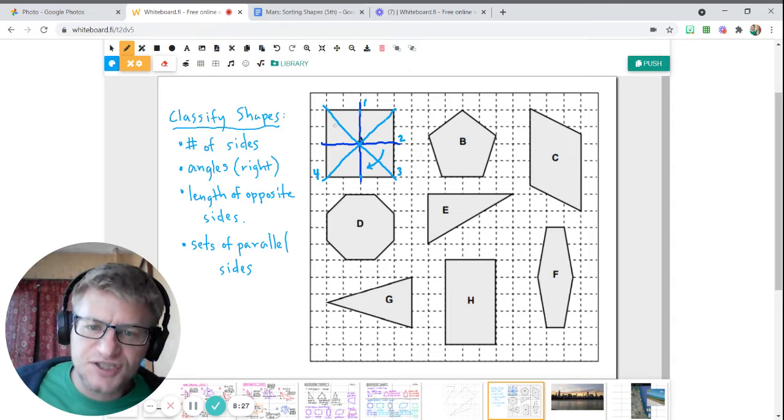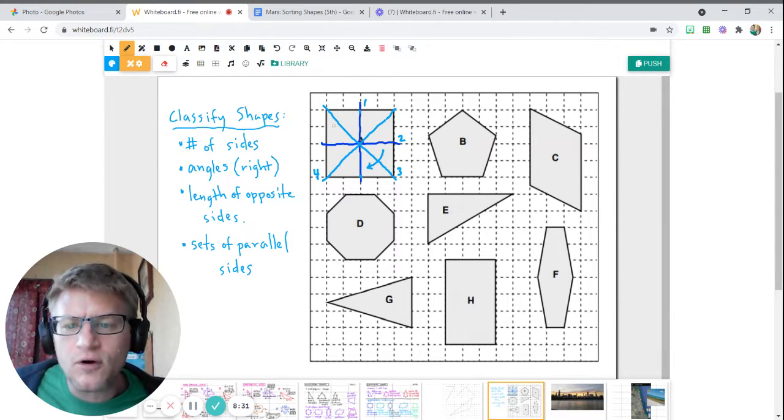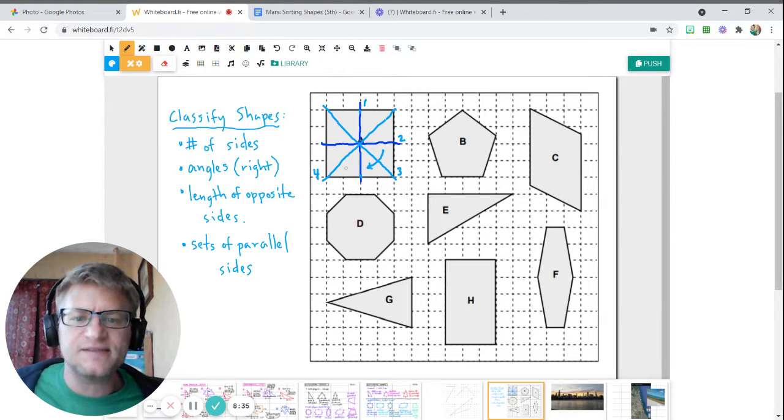So this shape has 4 sides. It also has 4 lines of symmetry, right? So 4 lines of symmetry.